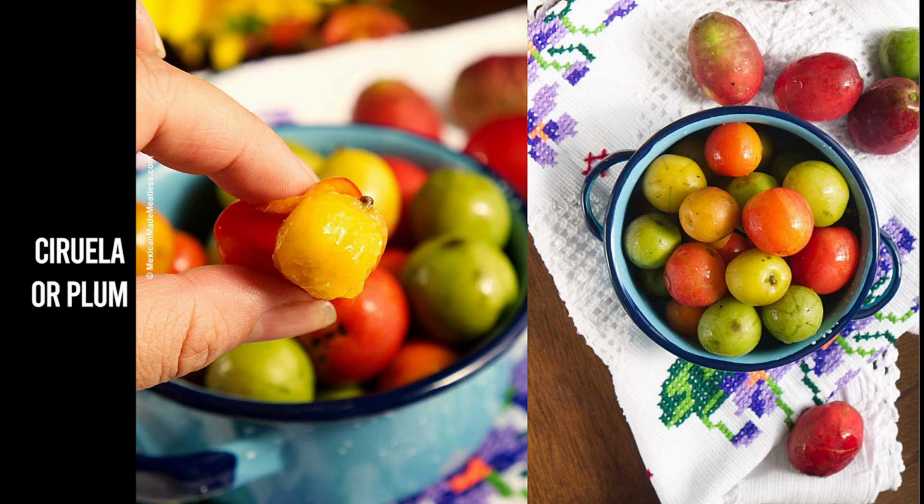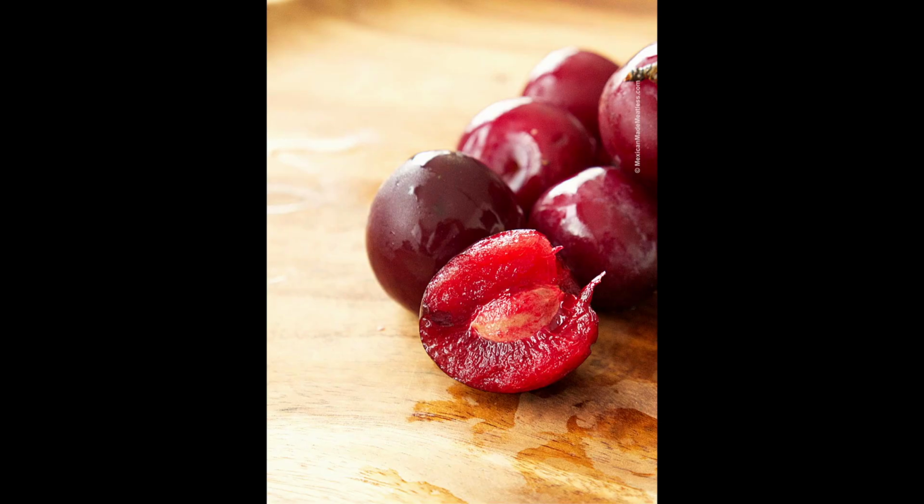Ciruela or plum. In Mexico, we have several varieties of plums, and these tiny ones are most commonly seen in the Yucatan Peninsula during the spring. They're very sweet, and the skin, which is edible, is a bit tough, and the flesh is a bit more fibrous, but they're still definitely worth a try.